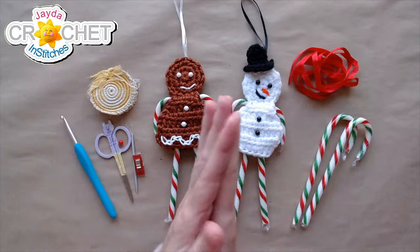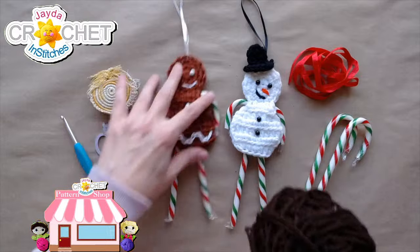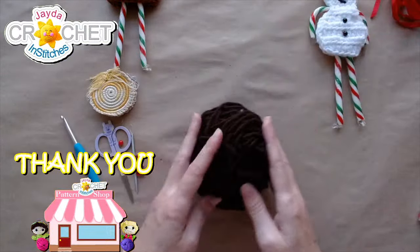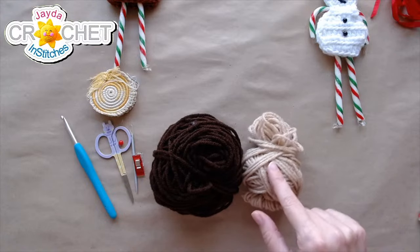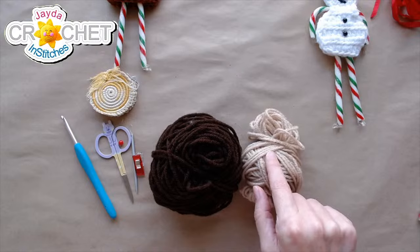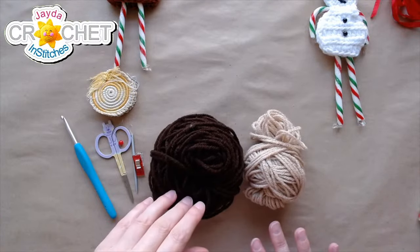I'm going to need yarn. So what color is... Thank you, Krista. We've got brown. So let me just move my goodies out of the way here. Brown is a very good reindeer color. I also have a slightly lighter beige, but I might make his antlers in beige because he's going to need antlers. And brown, I don't really have a brown that's lighter than that, I don't think.